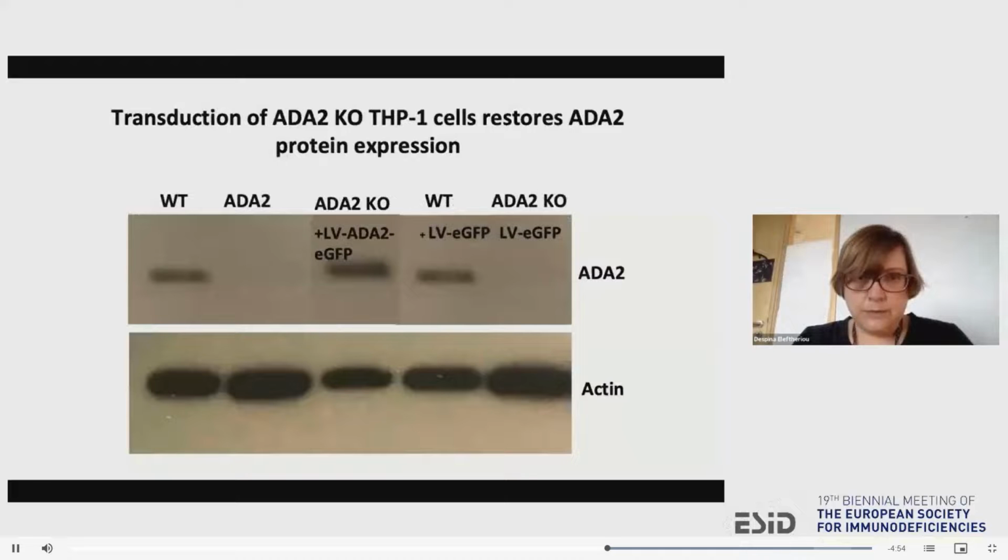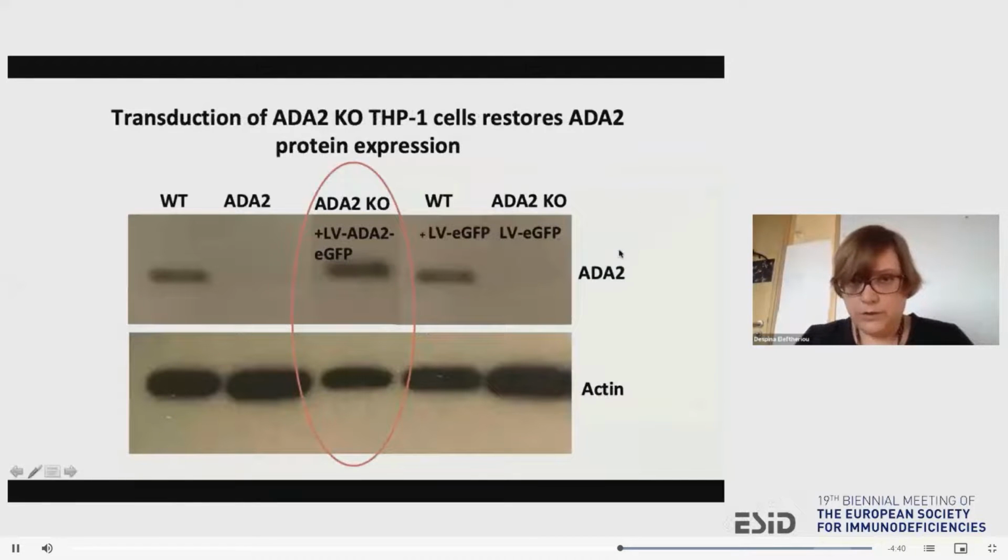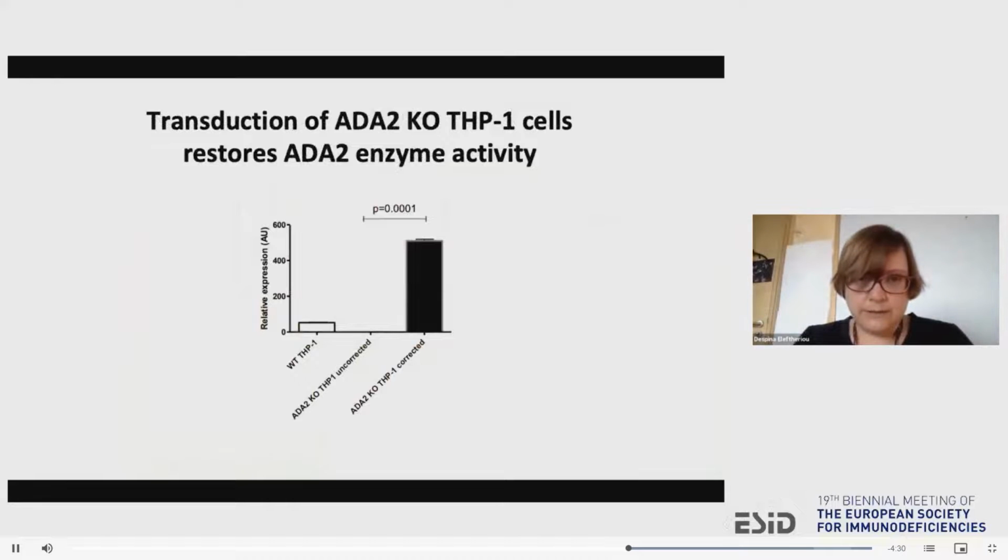Very firstly, we looked at the expression of the protein, and as you can see here, transduction of either wild type or knockout cell line cells was restoring the actual protein expression, and there's nothing happening when you use GFP, and the wild type cells were not affected. So, good restoration of protein expression with transduction of these cells. We also looked at enzymatic activity, and you can see in the schema that enzyme activity was recovered with transduction of the ADA2 knockout THP1 cells, as shown in this graph here.